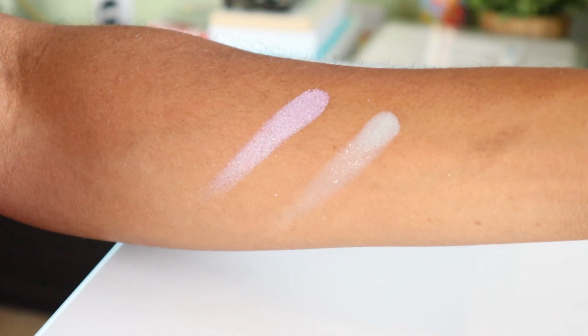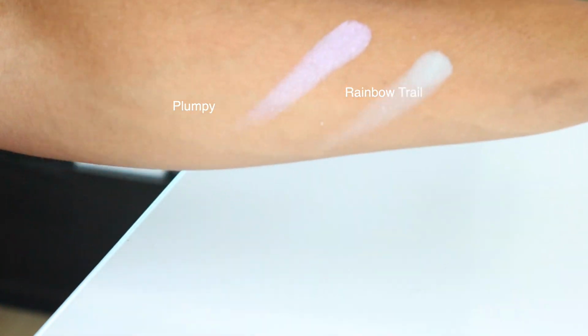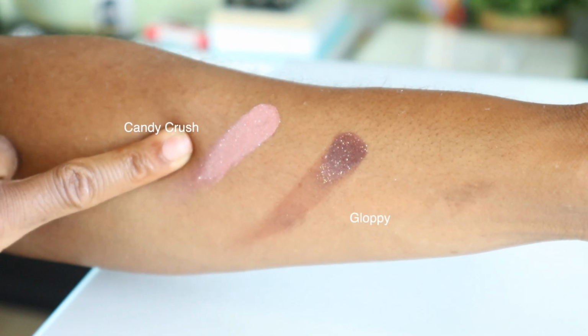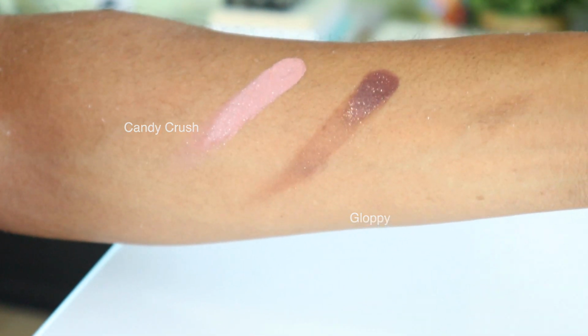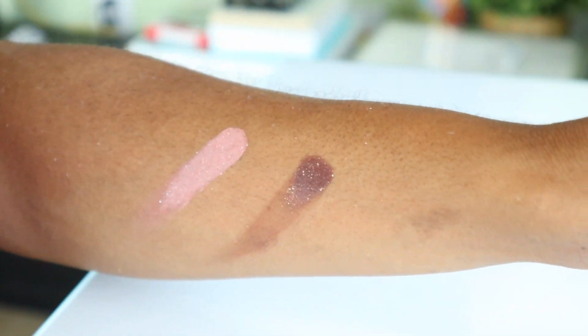Next two colors I'm excited about. Okay, so Plumpy and Rainbow Trail. Plumpy is definitely it. I love Plumpy. And these are the last two colors in this palette. So, wow, this is really pretty. You guys see the shimmer in that one? This one is Candy Crush and this one is Gloopy, and those are really pretty. I like those colors a lot. Especially this one, I like Gloopy. That's a nice fall color.